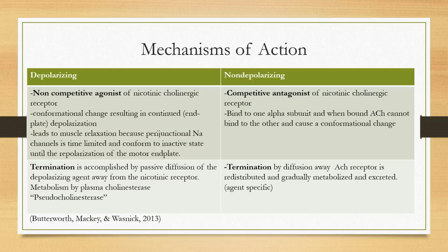So there's a depolarization of the membrane. This causes an action potential to go along the T-tubules, causes the calcium release and initial muscle contraction, which is the fasciculations. However, you never have a repolarization because those sodium perijunctional channels, not the cholinergic receptors, cannot get out of this inactive state because it needs for the membrane to repolarize before it can enter that active state or off state to propagate another potential. So that's how succinylcholine works. Termination is only accomplished through passive diffusion of the succinylcholine molecule away from the receptor and into plasma, where it is metabolized by plasma cholinesterase, otherwise known as pseudocholinesterase.